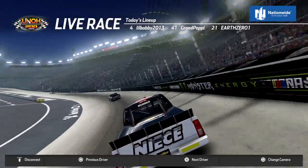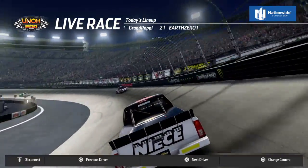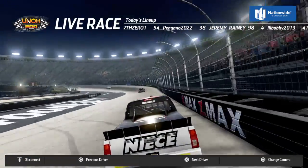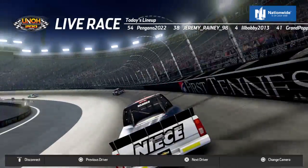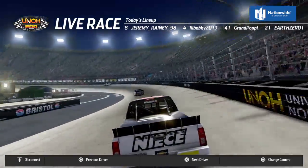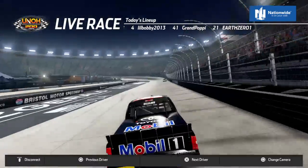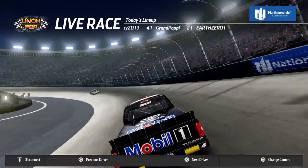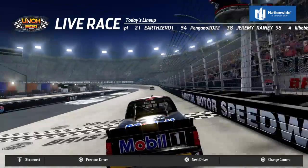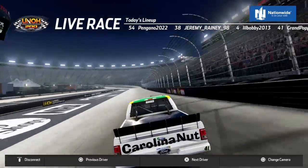Jeremy's sitting in 5th. Looks like Bobby was able to get around him. He may have hurt his truck after that first stage, but is moving. Bobby with a wiggle. Bobby's slowing down a bit around these corners. You can really hear the motor slowing down. Poppy's staying low.